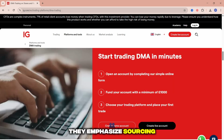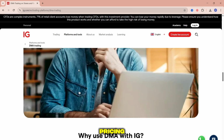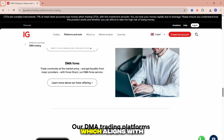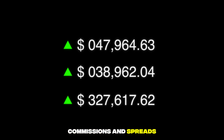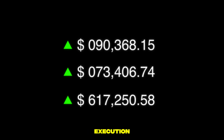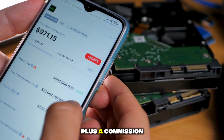They emphasize sourcing liquidity from a diverse range of providers to offer competitive pricing and efficient execution, which aligns with ECN principles. Commissions and spreads. For DMA-style execution, you'll typically see raw spreads sourced from their liquidity providers, plus a commission.